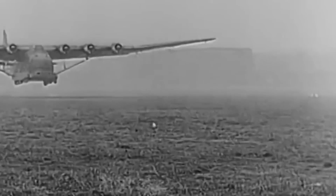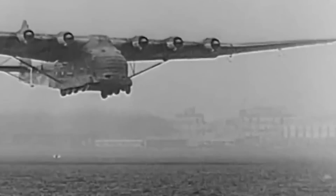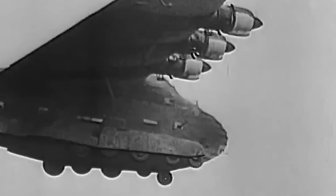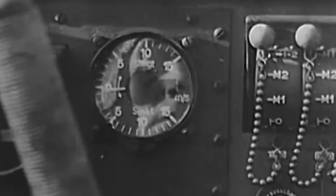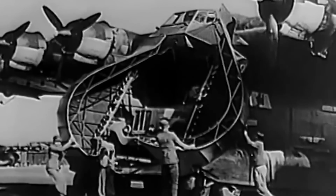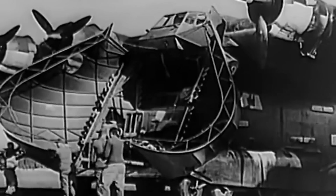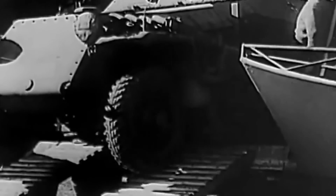The first Me-323 prototype took to the skies in late 1941. Initial flight tests revealed both the strengths and weaknesses of the Gigant. The aircraft demonstrated an impressive ability to carry heavy loads, living up to its design specifications. The spacious cargo hold easily accommodated large vehicles and equipment, validating the concept of a heavy-lift transport aircraft.